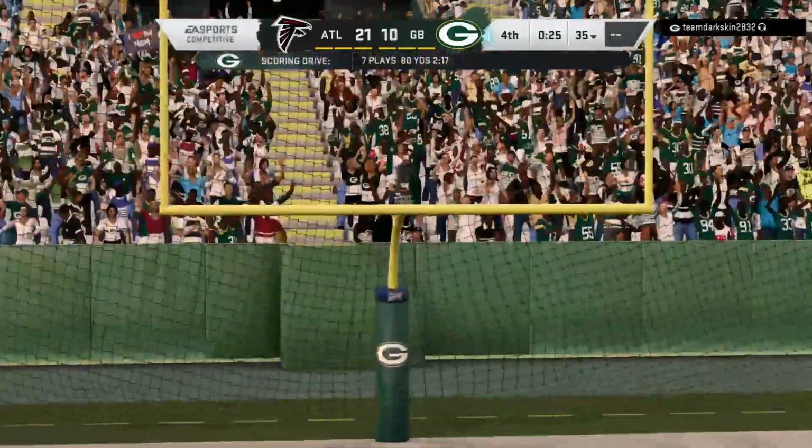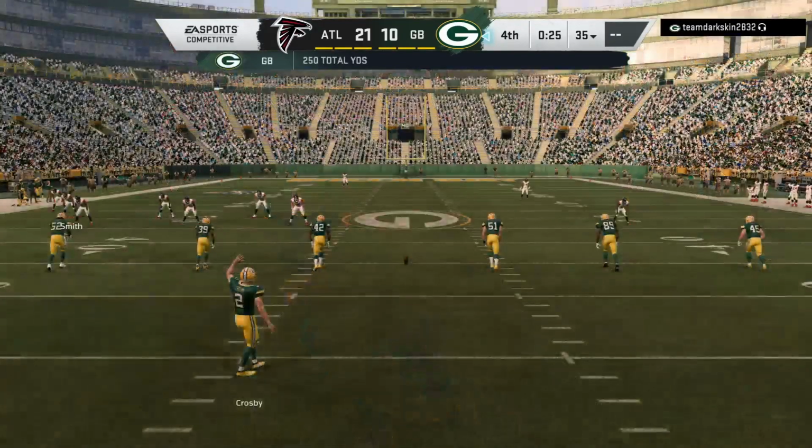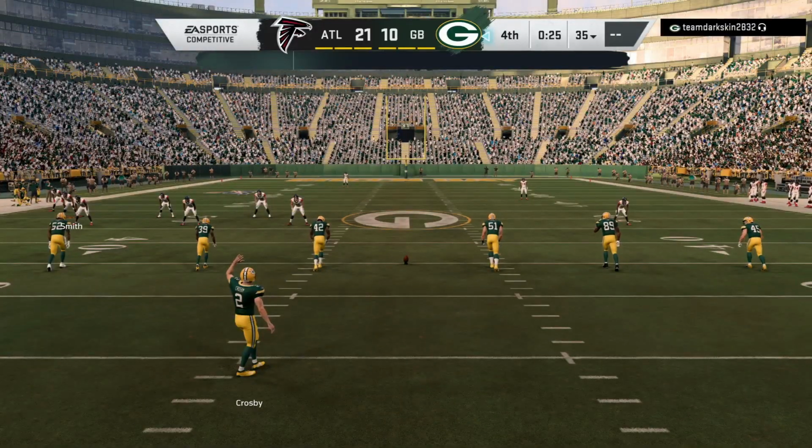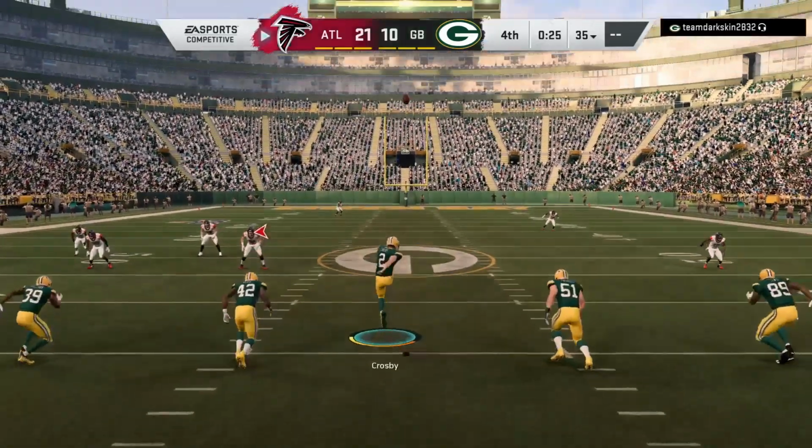Crosby with the extra point, and it makes the score 21-10. Now after the touchdown, here's Crosby to kick it away.